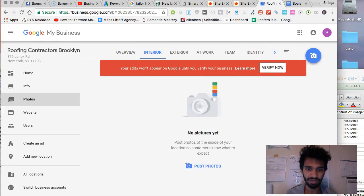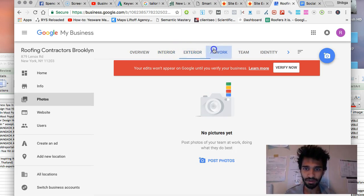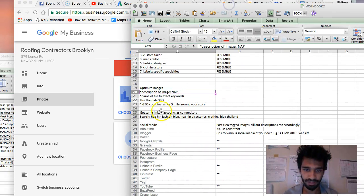So you want to do that for 20, 25 pictures at least, and then put in each category at least 3 to 5. I would say 5, and fill them out. And then those will automatically go in your website, and you'll be looking pretty good from that standpoint.